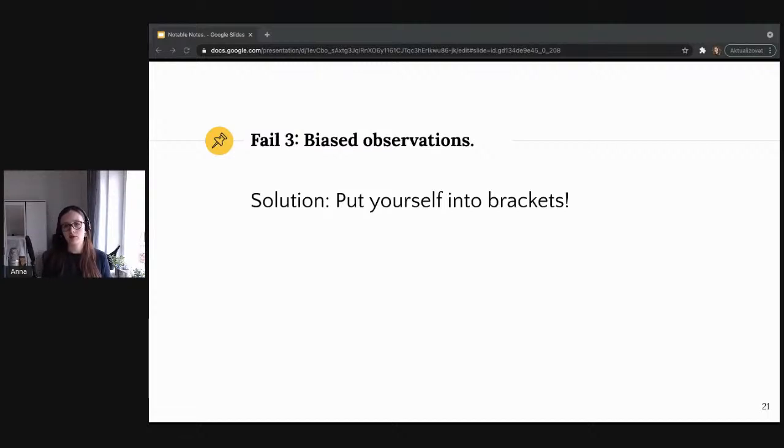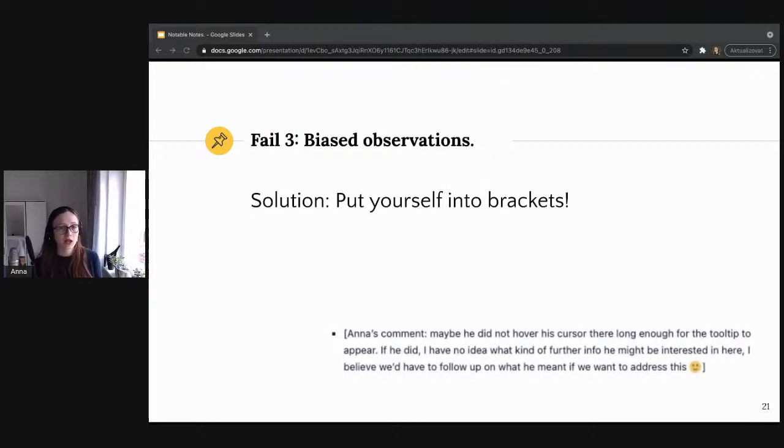And that's a technique that can be useful for more exploratory research. And then the more literal meaning of this solution that I want to speak about is something like this. If you observe something and have an interpretation of what that was, or if the user says something and you've got your own interpretation of it, you can literally put your interpretation into brackets when you're making notes. I know it sounds kind of obvious, but you would be surprised at how hard it can be for people, and I definitely mean myself as well, to discern the observations from the interpretations. And also, when you have any quotes, it's a good idea to mark them in a special way.